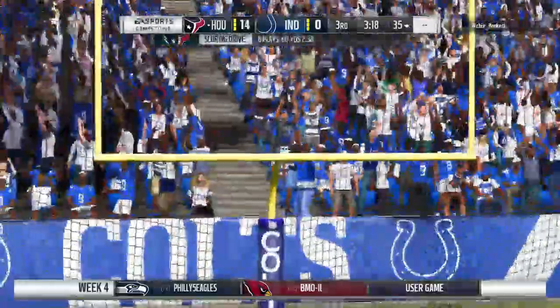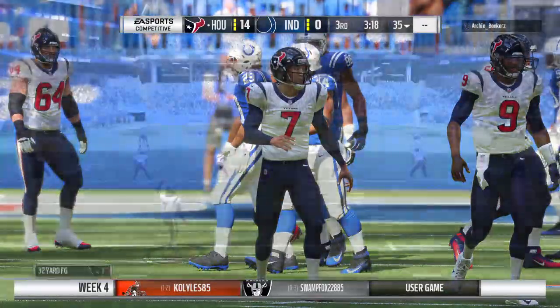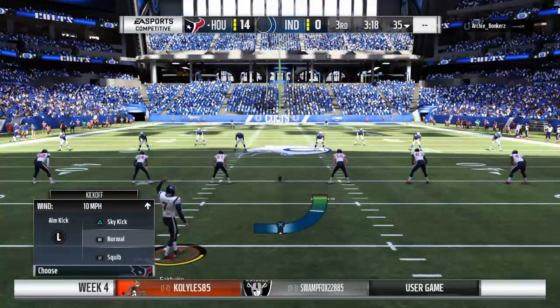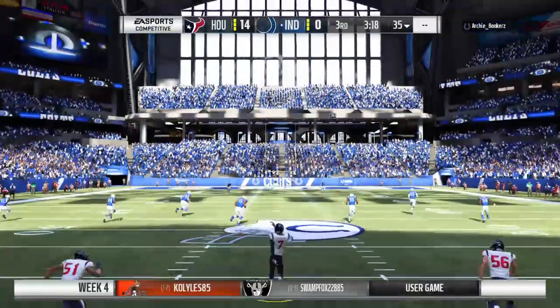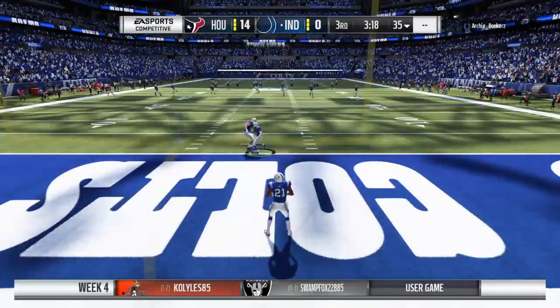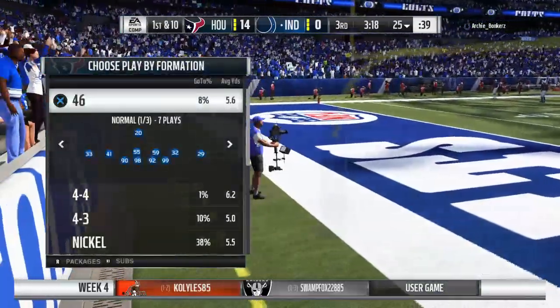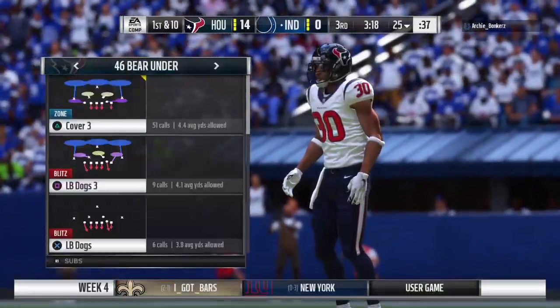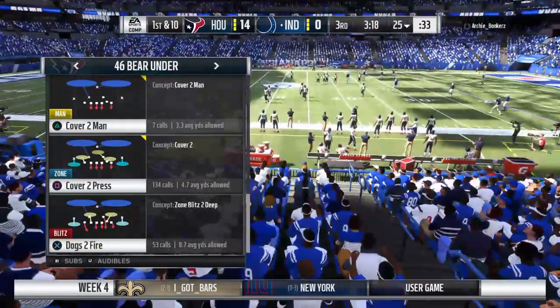Extra point by Fairbairn, up and good. And that'll make the score 14-0. Fairbairn now to kick this one away. And that'll carry over the back line of the end zone for a touchback. Here's the Colts now as they get ready for their first possession on offense of the 2nd half.